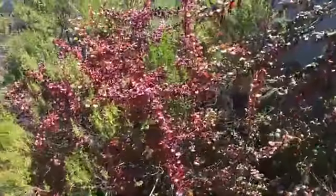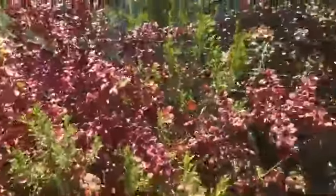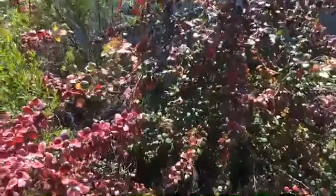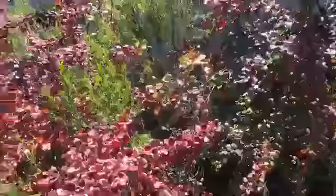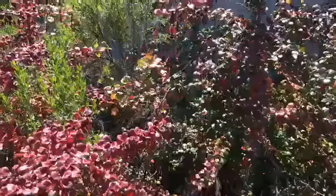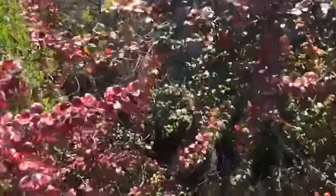Fuchsia flowering gooseberry. Say that 3 times fast. Anyone heard of fuchsia flowering gooseberry? Now, when I saw this plant last week, it was in a very different state. It was a lot more green, but it's starting to shut down already. And fuchsia flowering gooseberry, also called Ribes speciosum, is a shrubby plant here. It's the only one here, found in more of the chaparral in Southern California and maybe even into Baja a little bit. And I want to show you first the leaves.